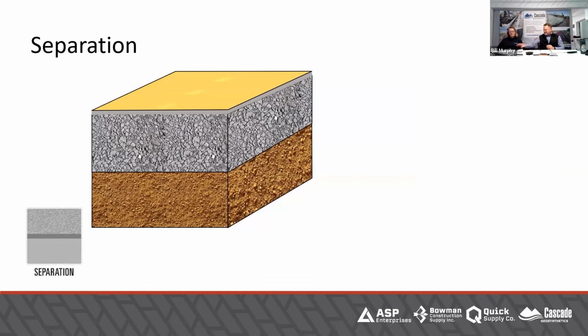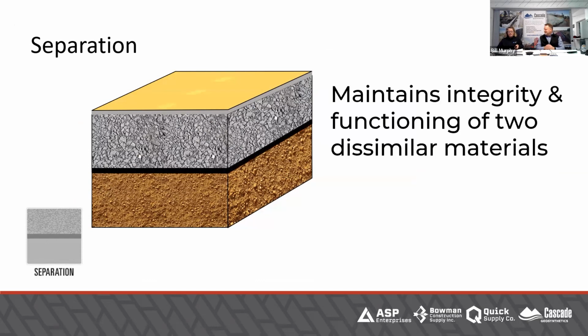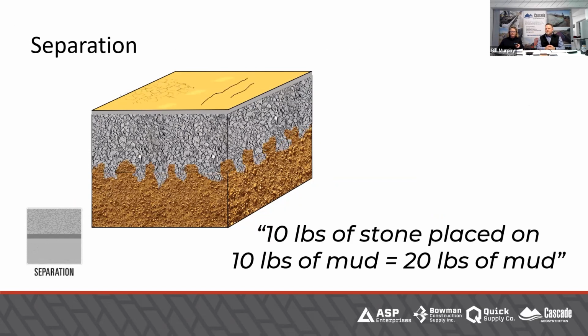Well, that's it. It's the most basic function. We talk about our favorite old adage. There's the word, that's separation. We're keeping dissimilar materials separate. That's what keeps the rock and the subbase apart. And if you don't, that's what you get. That's our adage: 10 pounds of stone placed on 10 pounds of mud becomes 20 pounds of mud. That's not a good road base.